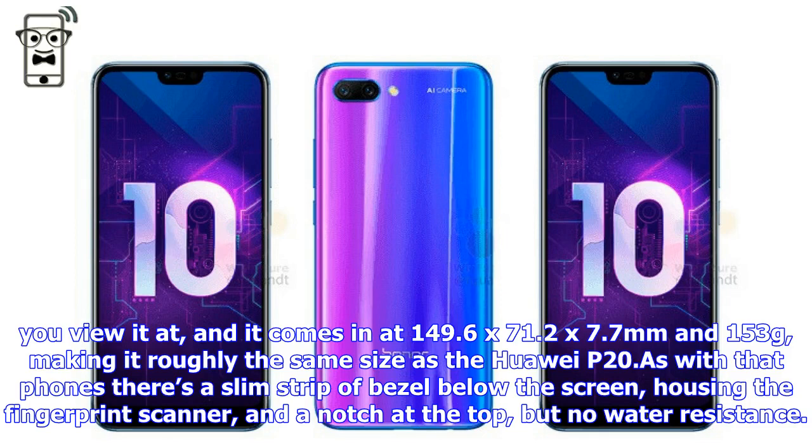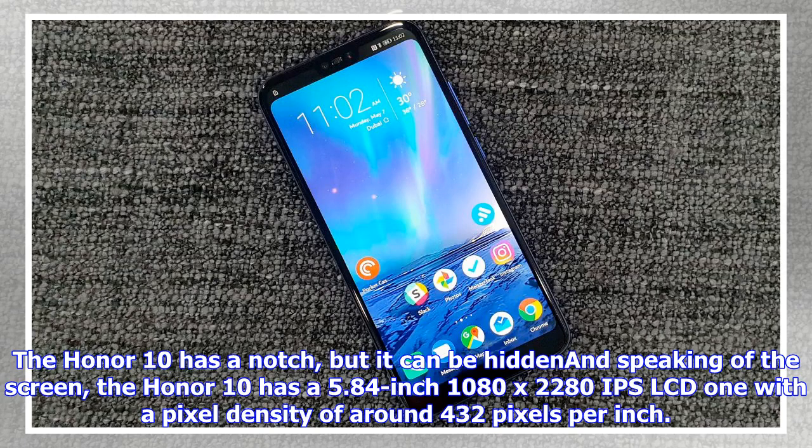As with that phone, there's a slim strip of bezel below the screen, housing the fingerprint scanner, and a notch at the top but no water resistance. The Honor 10 has a notch, but it can be hidden. And speaking of the screen, the Honor 10 has a 5.84-inch 1080 by 2280 IPS LCD one with a pixel density of around 432 pixels per inch.